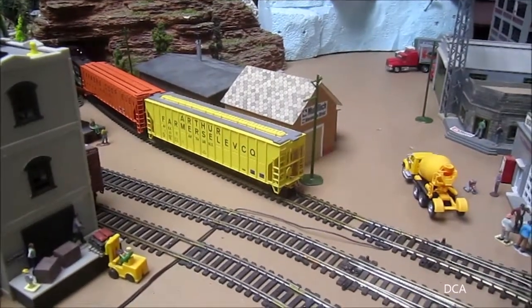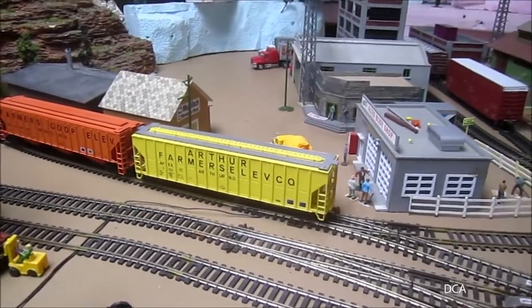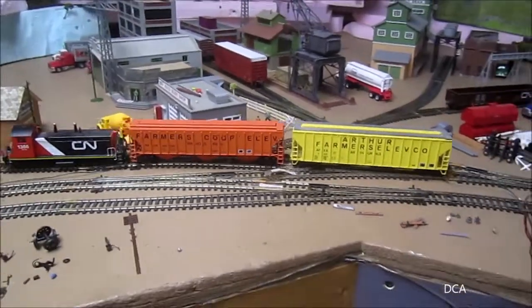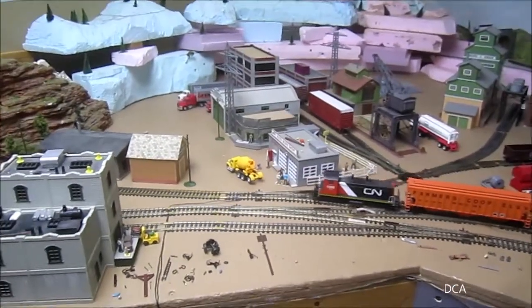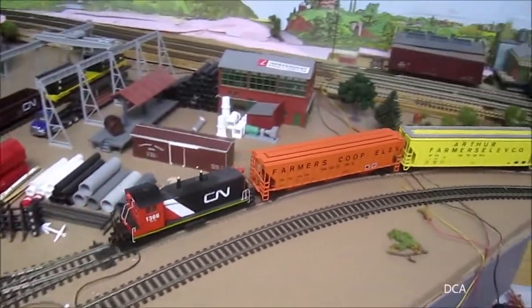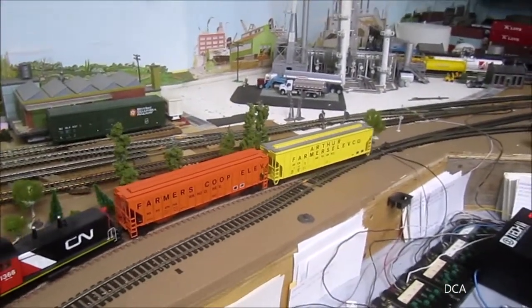Our mainline train was getting a bit noisy there, so I waited for him to get by. He's now into his 3rd lap. So this is the industrial area just set below the Pink and Blue Mountains. And the switcher's now getting these empty grain cars moved up into position, ready.